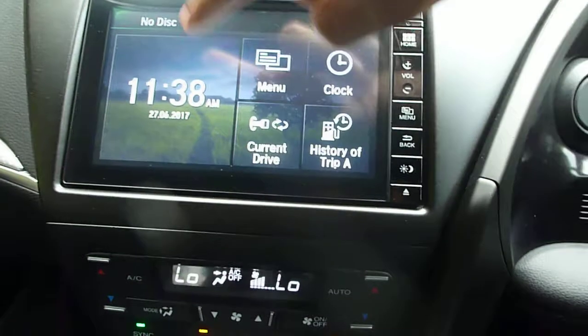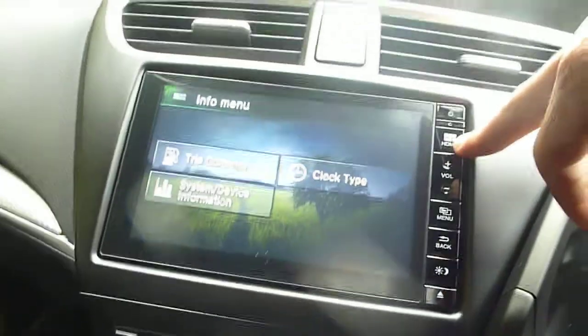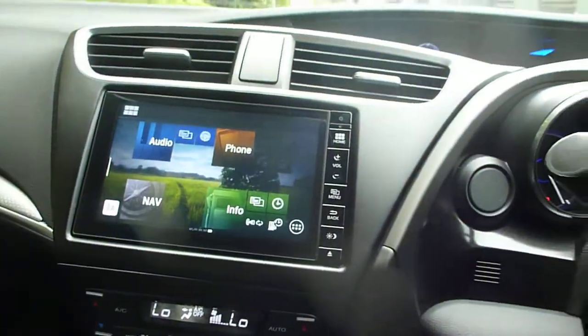It's very easy to navigate. You've got your menu system there, you've got trip computers, you've got the clock time, and you navigate back to home by pressing this button here. You've got the volume controls here, as well as on the steering wheel, so when you're driving along you don't have to be playing around with the infotainment system, you can just do it by the steering wheel.